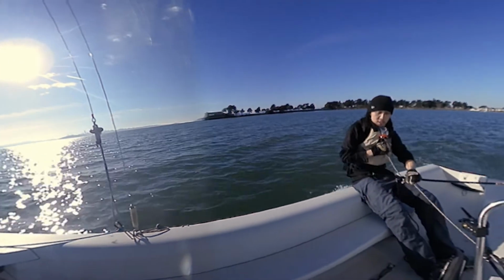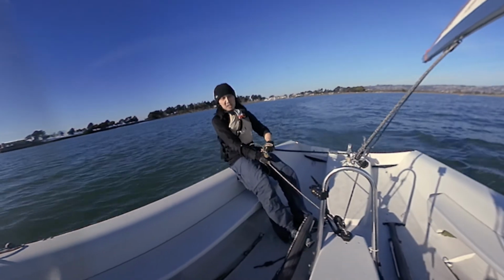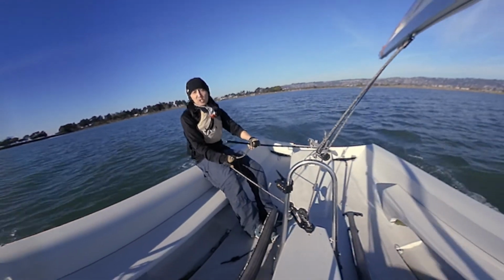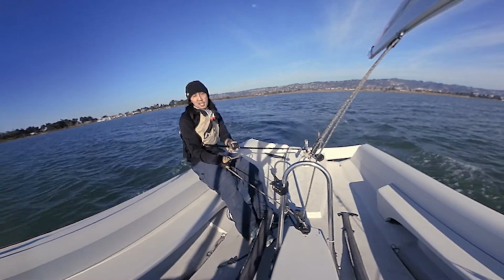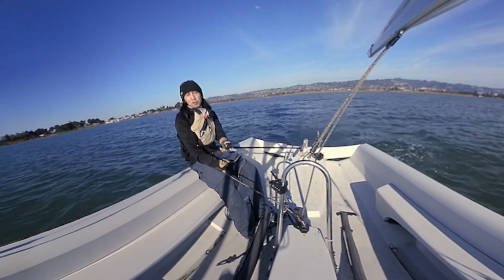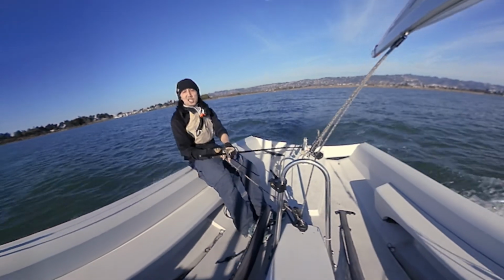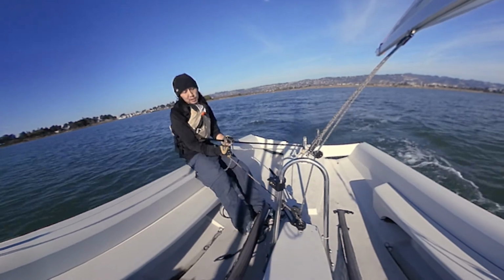One thing you may notice is that sailboats can only go so high into the wind before it just stops moving. And that's because we just can't sail directly into the wind. So if we're to turn around, I need to perform a maneuver called tacking. This is the part where the boom swings across and you want to keep your head down.